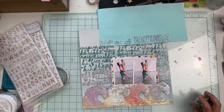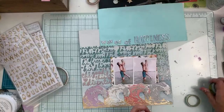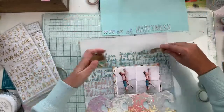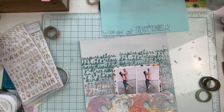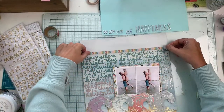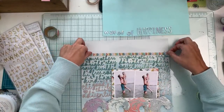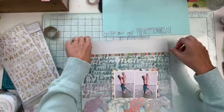So I think what I'll do is I'm going to put a little border underneath, oh, like a washi border under the title to break up from these words. And it will bring some of my colors up as well. Now, I don't know if I want it all the way across. You know why? Because you can tell where I, well, let's just stick it like that for now.